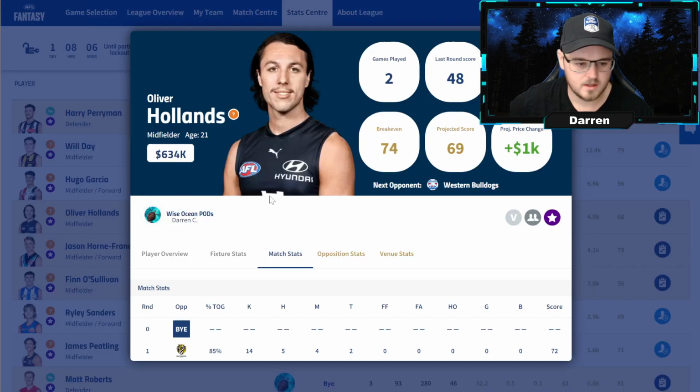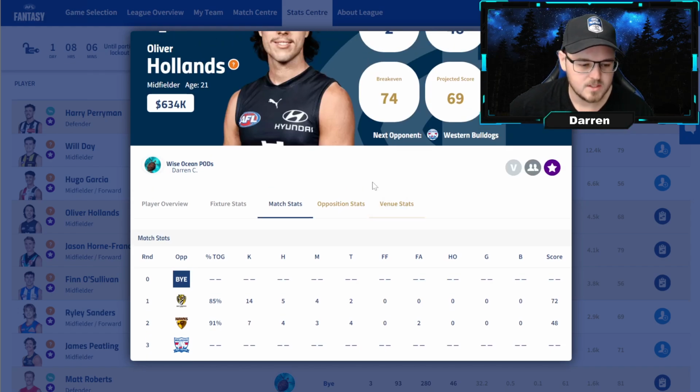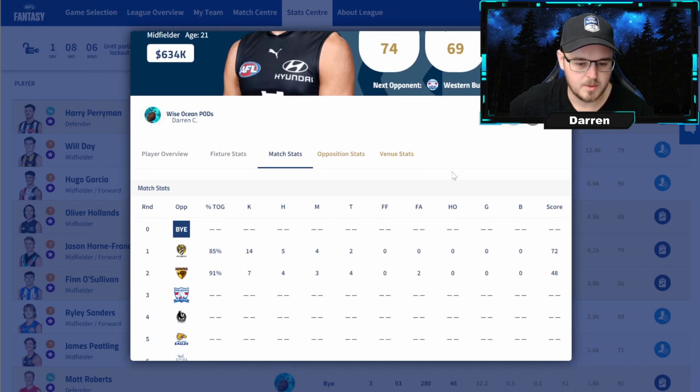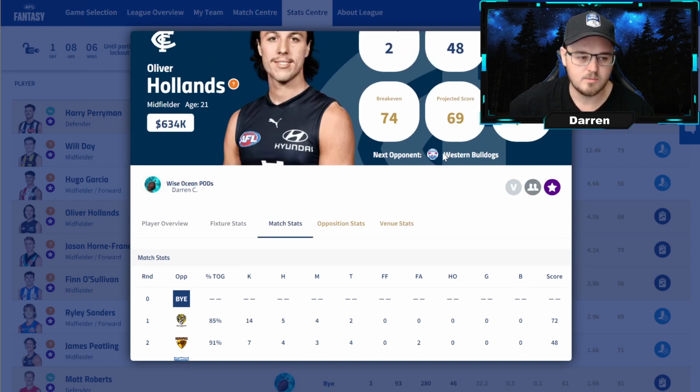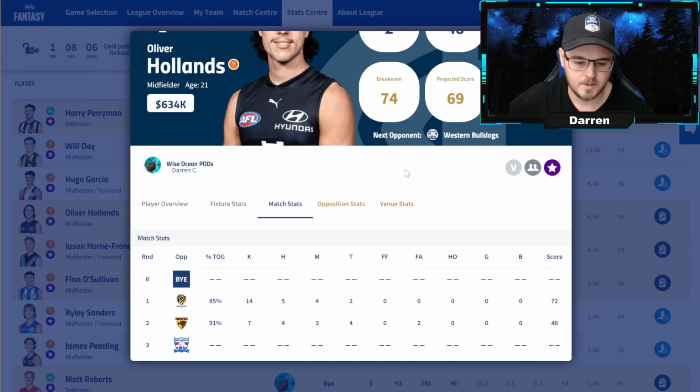Ollie Hollands, yeah, definitely needs to go after that poor score of 48 on the weekend. After a little bit more consideration, though, I put the pieces together to see that he was playing more of a lockdown defender role on Dylan Moore. We obviously know Hawthorn have a lot of small forwards that they needed to play a bit more accountable, so he wasn't able to get as open as we would normally like to see him in that halfback role, which we saw against Richmond, only scoring 72 though.